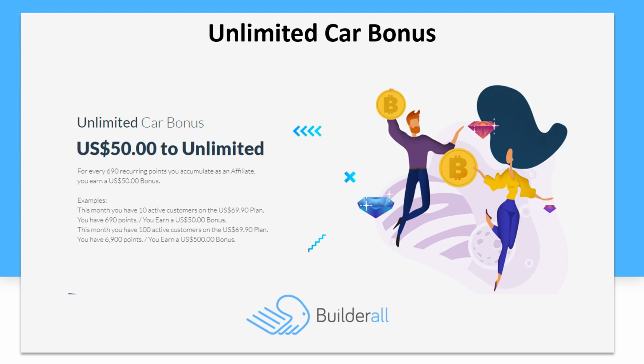So there's no more waiting for 100 people to come in or waiting for 200 people to come in. You automatically start collecting those recurring points. And as soon as you hit 690 points, you're going to get a $50 bonus. When you increase that to an additional 690 points, you'll get another $50. And you can keep going to infinity. If you keep collecting points, you'll keep collecting bonuses.